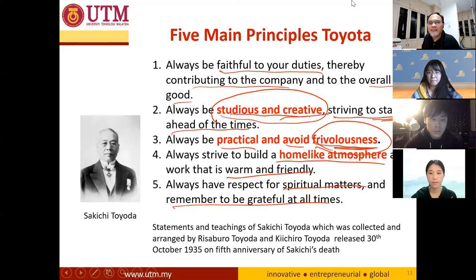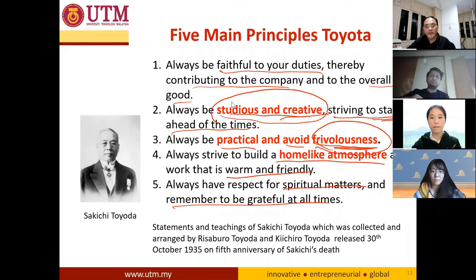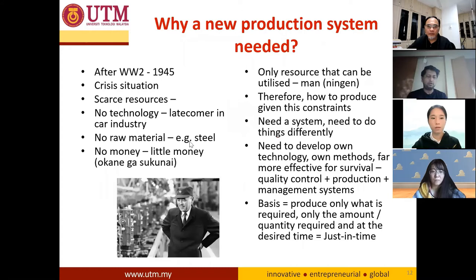Before we took a break, I was talking about these 5 main principles of Toyota, and you can refer to the references. And my own conclusion about why Toyota needed a new production system is that they were in crisis. Toyota was in a crisis situation after the war with scarce resources, no technology, they were latecomers in the car industry, there was no raw material, and especially okane ga sukunai, not much money.